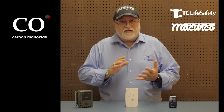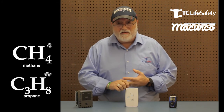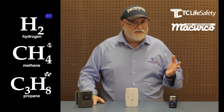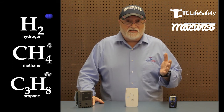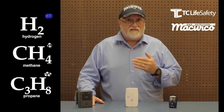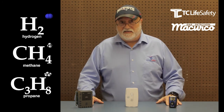So we're talking about, of course, carbon monoxide. We're talking about combustible gases. Combustible gases are methane, propane, hydrogen. How many people have a propane cylinder in their garage on a barbecue? If that propane cylinder starts to leak, you're going to start to get high intensity of flammable gases in your home, which could lead to disaster.